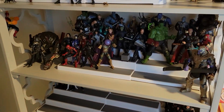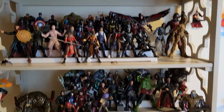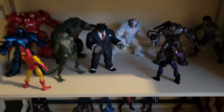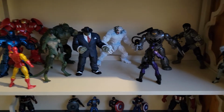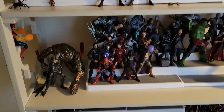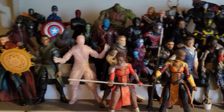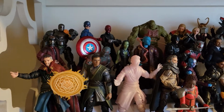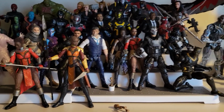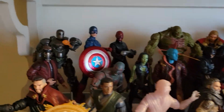Now, as for the MCU shelf, it did go through a huge upgrade. So starting with the first section here, I will slowly pan and then go back up. Alright, and finally, with the first shelf here, I have decided to put them in phases. So this is phase 1 through phase 3, where it stops here at Black Panther. The reason being is I will show you in the next one.